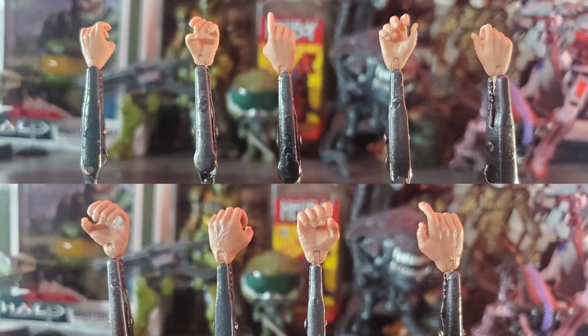And getting into accessories, starting off with the swappable parts, first we have the hands. On top are Ellie's hands. She comes with 5 hands in total. She comes with 2 holding hands, 1 trigger finger hand, 1 hand for the bow, and then another holding hand that's a little bit more open for the foregrip of the rifle.